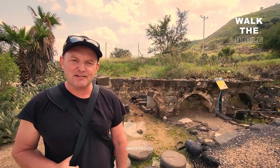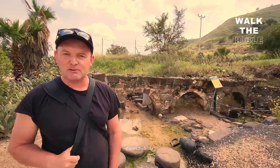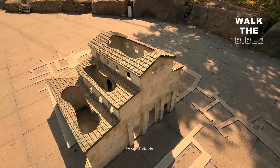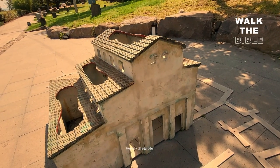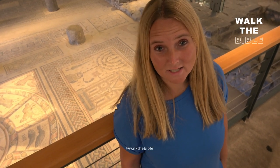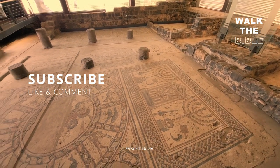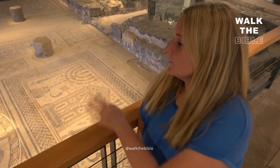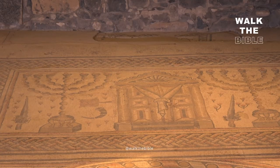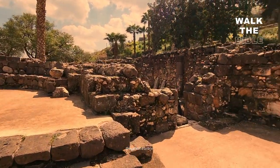Here at Hamat Tiberias, we have these beautiful natural hot springs which were incorporated into the city. So this is a recreation of what the synagogue from the 4th century to the 5th century would have looked like. So today we're at the Hamat National Park. There's hot springs here. They vary around the park from 30 degrees to 40 degrees heat. But there's also amazing ruins of a synagogue with this amazing mosaic. You can see behind me, you've got what they believed was the Ark of the Covenant. That's how they portrayed it. You've got the menorah. This is so large and amazing to see. So you see the outside of the synagogue here.